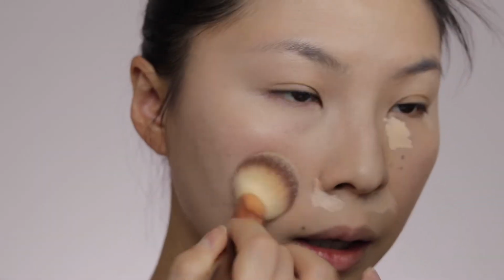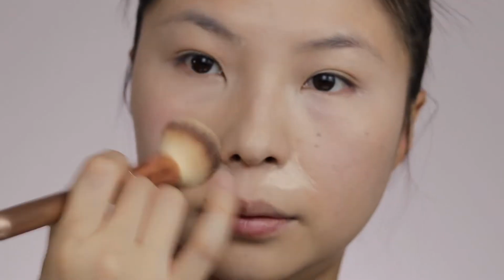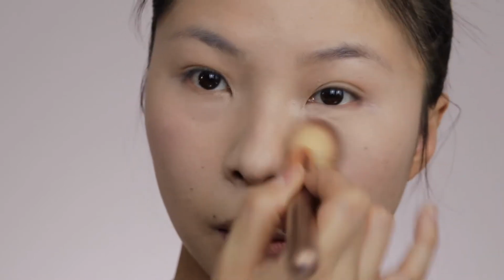Wow. This is actually pretty. I like that it has that skin-like finish. There's definitely coverage to it, which I'm really enjoying. I mean, if I'm wearing makeup, at least give me something, you know? It definitely brightens up my face. It definitely covers, and blends out quite smoothly with the brush.